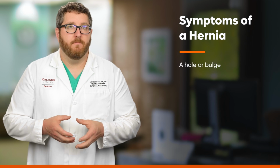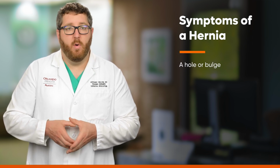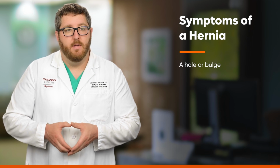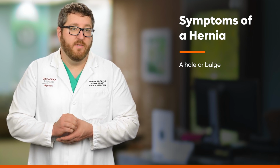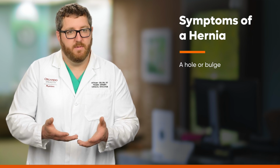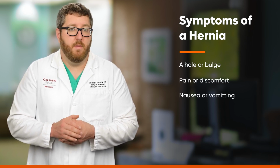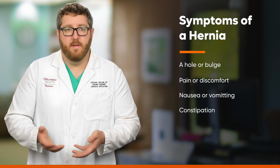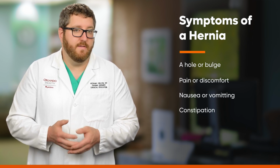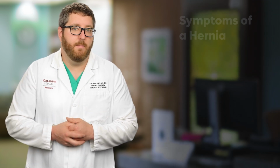Patients should seek our expertise when they have a defect, either a hole that they can feel a rim around, or they feel a bulge in that area. Now, if that bulge becomes stuck and does not go back in and out, that's a reason to seek medical expertise. Or if that bulge becomes stuck and you feel nauseous, you may vomit, you may have constipation, that may suggest that there's a loop of intestine in there that needs to be reduced. And obviously we want to make sure that that intestine does not become threatened.